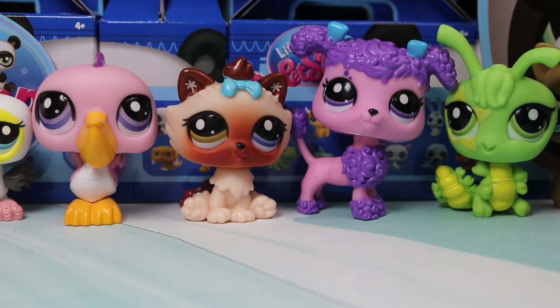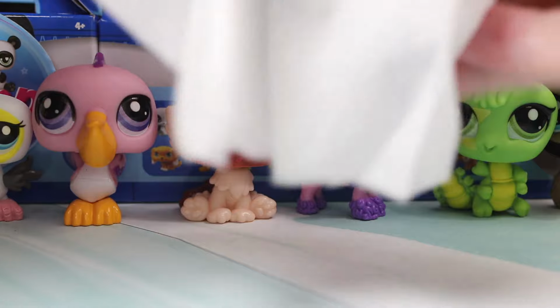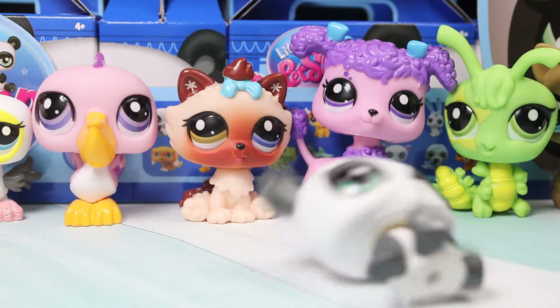Okay, now that that's done, our next pet, I think this is our eighth pet. I don't know if I'm gonna keep track. I'm not good at that. Oh. Okay.